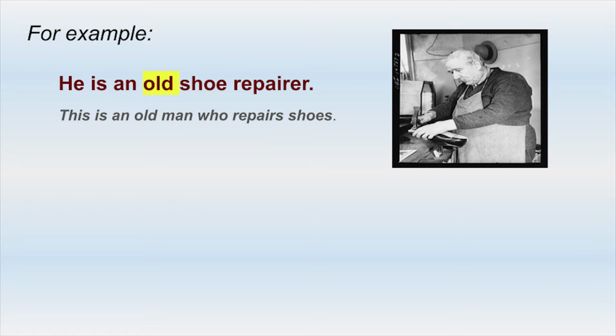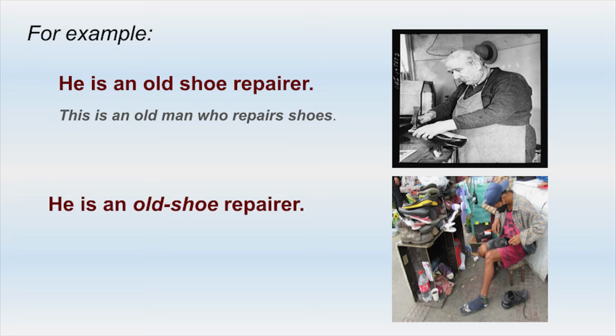Now, in our next sentence, he is an old-shoe repairer. There's a hyphen between old and shoe. The hyphen between old and shoe tells us that this is a compound adjective. It wishes to convey one idea or meaning. Old is describing the shoe, so the meaning conveyed is that this repairer repairs old shoes. The repairer could be a young man. The fact is, he repairs old shoes. So the use of the hyphen is very important to tell us what the writer wants us to understand.